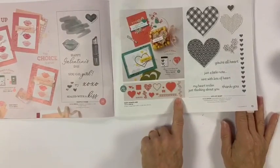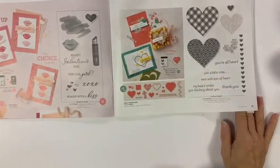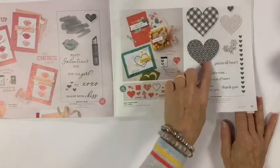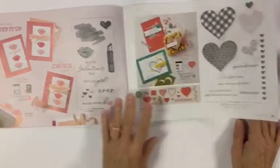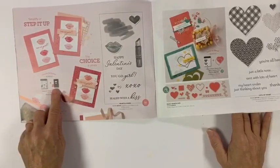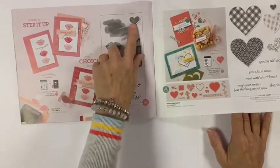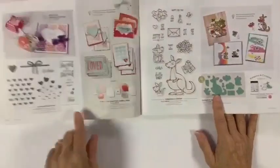This is a great example of the lots of extra little dies that aren't necessarily coordinate with a stamp. So that's really cool. Oh, and back to this one for just a second. This one actually has a punch. It's lips and a heart. And so you can punch that out, and then you can punch the heart out as well.